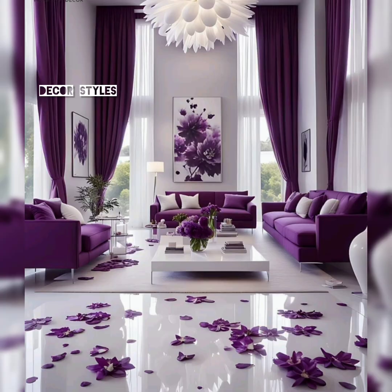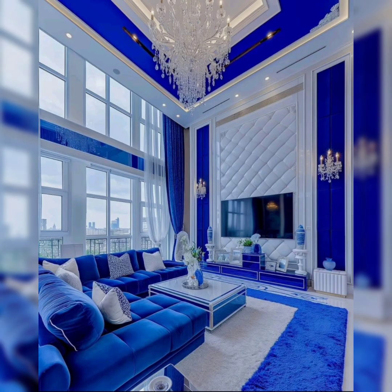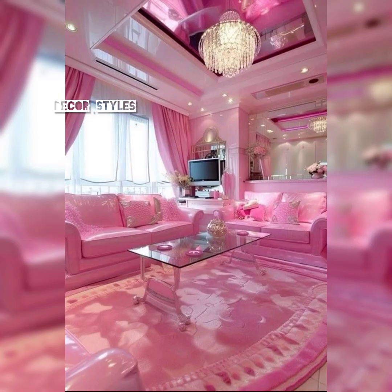Luxurious area rugs. Elevate your living room with plush, high quality area rugs. Choose elegant patterns or textures that complement your overall design theme.